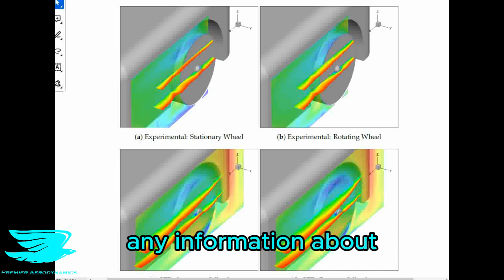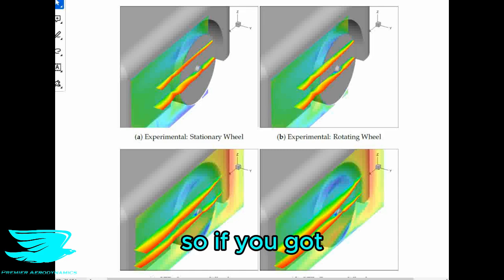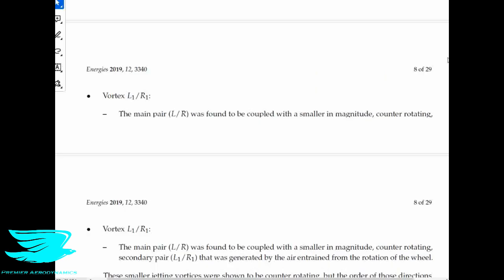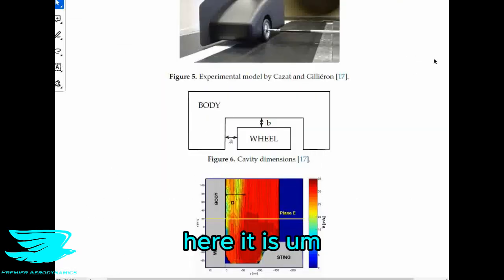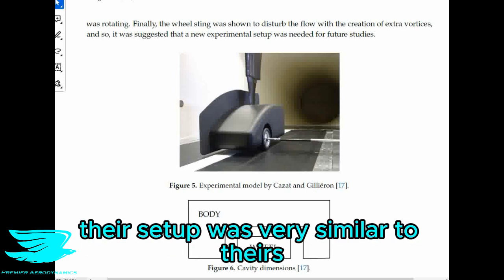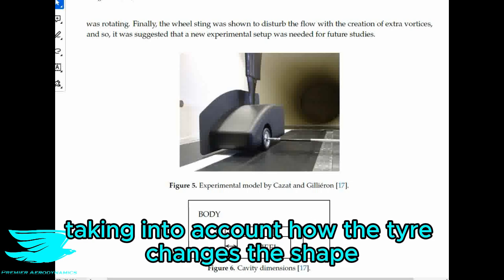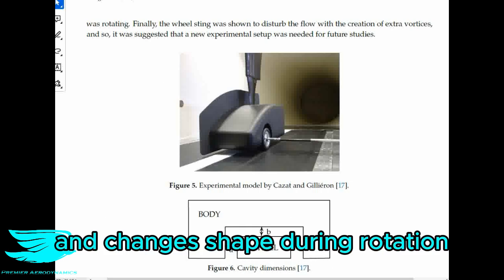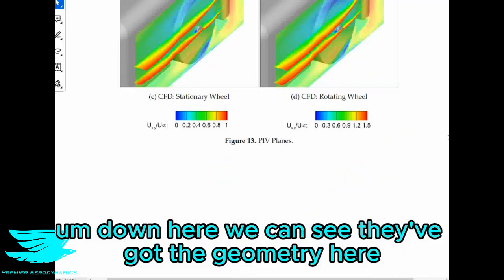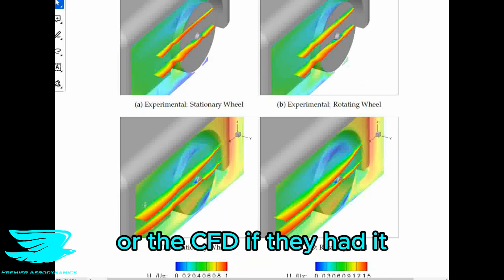So I couldn't find any information about the tire they used on the wheel, or if they even used a tire, or if they just used a rigid disc. From figure 5, so if we go to figure 5, where is it? Here it is. Figure 5, which isn't their setup, but they said that their setup was very similar to theirs. This had rubber wheels, rubber tires, sorry, from what I can tell. So if they did use a tire, then there are errors in the CFD due to not taking into account how the tire changed shape during rotation. So let's go back to the CFD. Down here, we can see they've got their geometry here, and they haven't factored it into the experiments if they did have it, or the CFD if they had it.